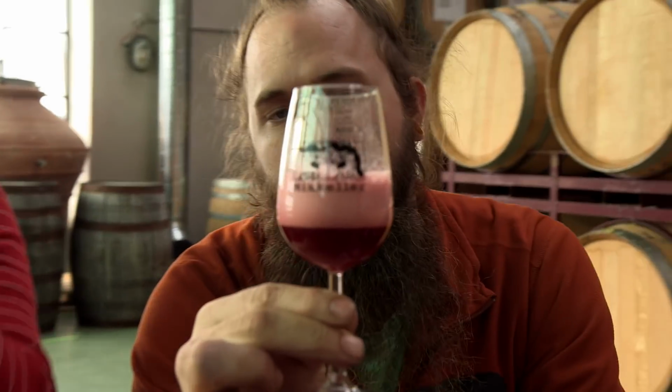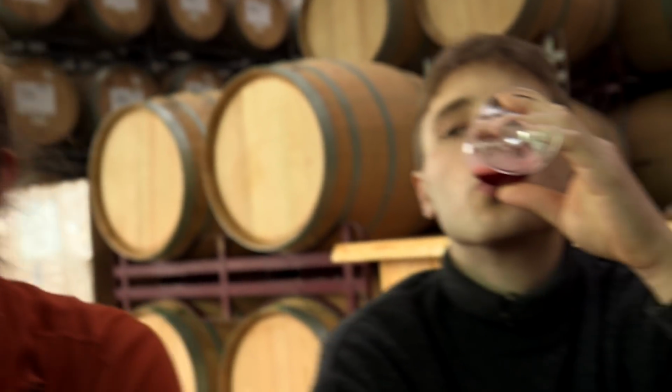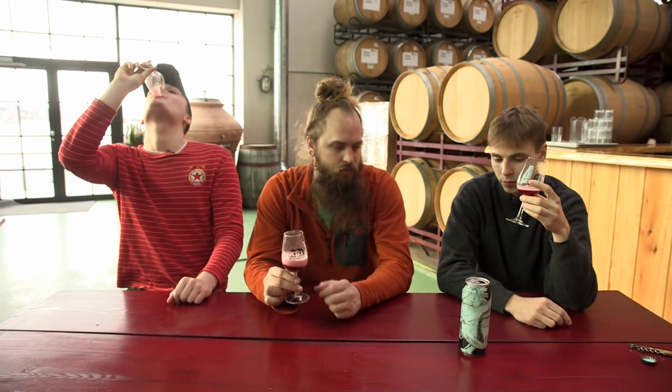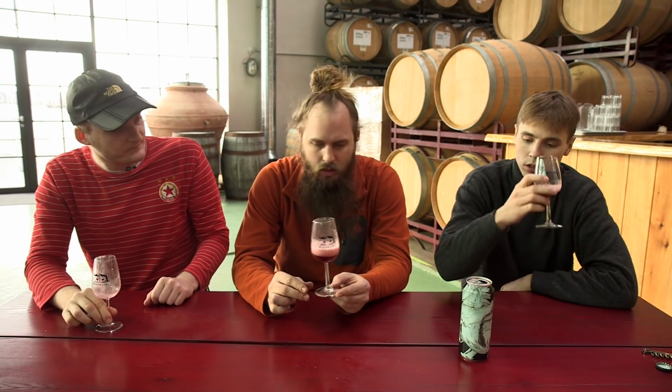It's good. Certainly holds on to that head really well. Yeah, it's quite nice. It's an approachable sour ale, you know? Yeah, really smooth. And the fruit is very pronounced. They did a good job with that one. You could definitely drink this in place of a wine, you know.